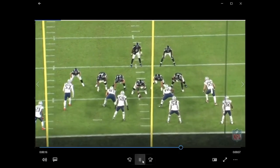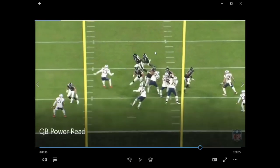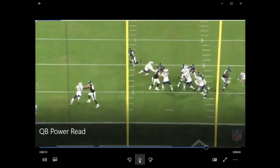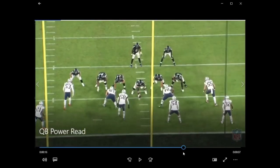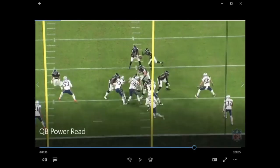But this gives you a good idea, and it was a good read. That's the read that they should make because, hey, guess what? He's got to tackle that guy, right? You give the ball here, he's definitely going to tackle him for a loss. So that's the right read. Now let's go back up front again. Remember, we've got down block, so really it would be like a down double here. But guess what? That guy walked up, so they pick him up anyway, right?